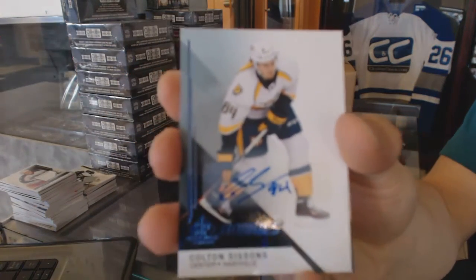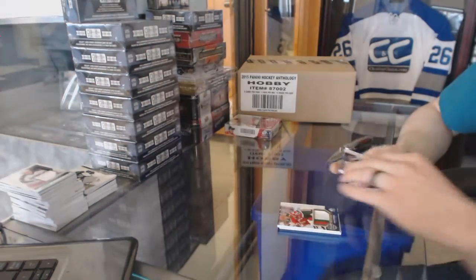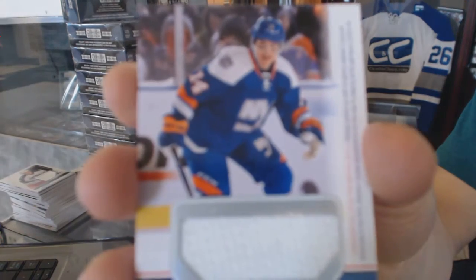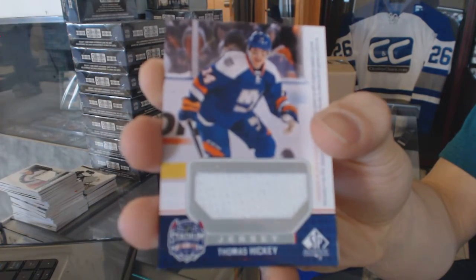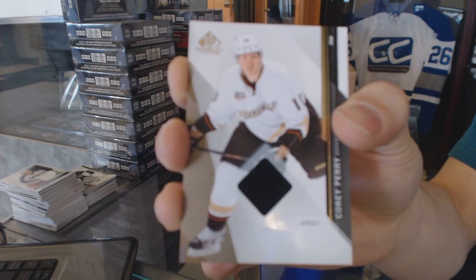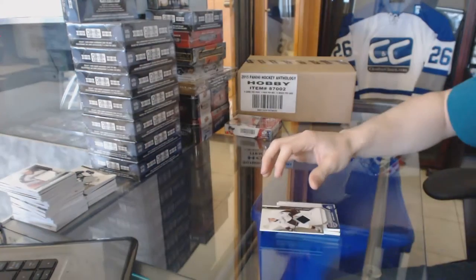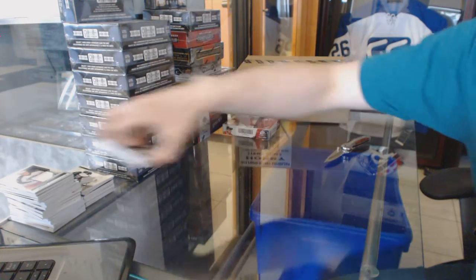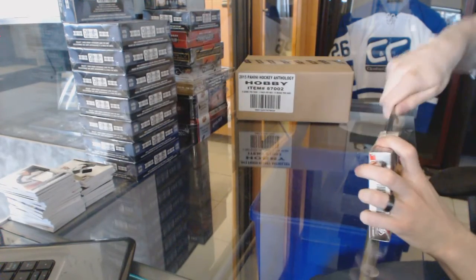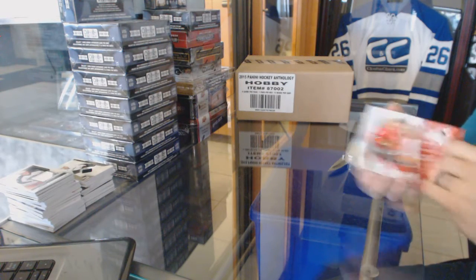Rookie autograph for the Nashville Predators, Colton Sissons. Stadium Series jersey for the New York Islanders, Thomas Hickey. And a base jersey for the Anaheim Ducks, Corey Perry. All right, and box 10. Final box of the case.